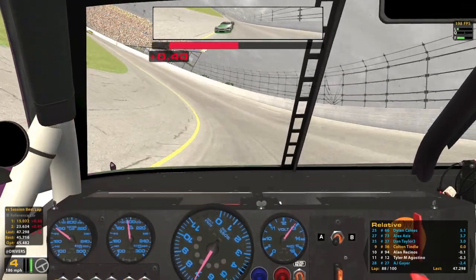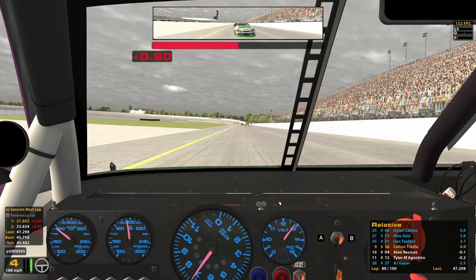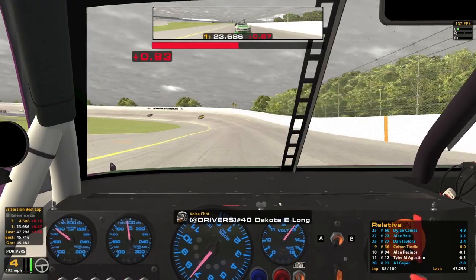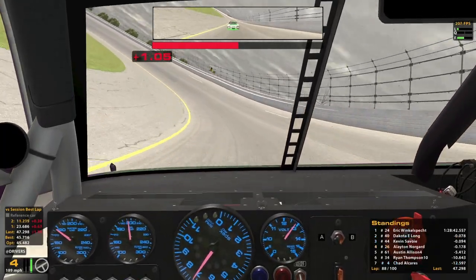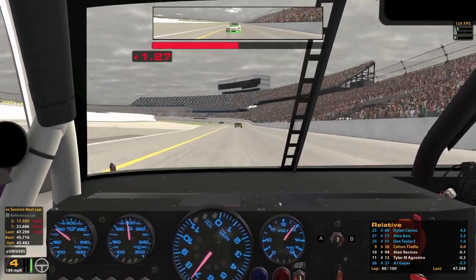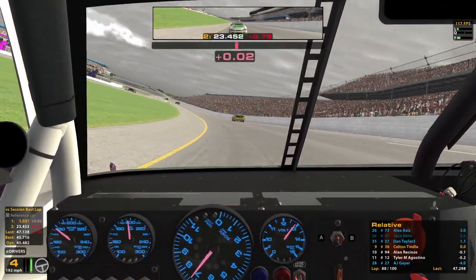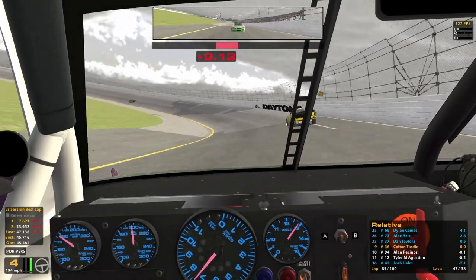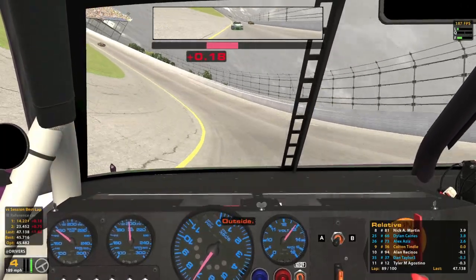I would be just perfectly fine if we ran this out to the end and got ourselves a P9 or just somewhere around top 10. Yeah, but they're packing. If we race, they'll catch us. A little bit of draft from the 37. Dan. Go high. Power to 10, 33. The gap is 4, even, outside.